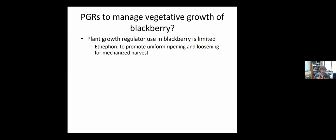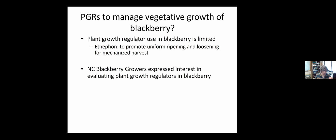And to this point, plant growth regulator use is quite limited in blackberry. The only labeled use that I'm aware of is the use of ethephon, and that's primarily done in the Pacific Northwest, where they have a larger processing industry and can utilize machine harvesting of blackberries. And ethephon would be used to promote uniform ripening for that mechanized harvest procedure.